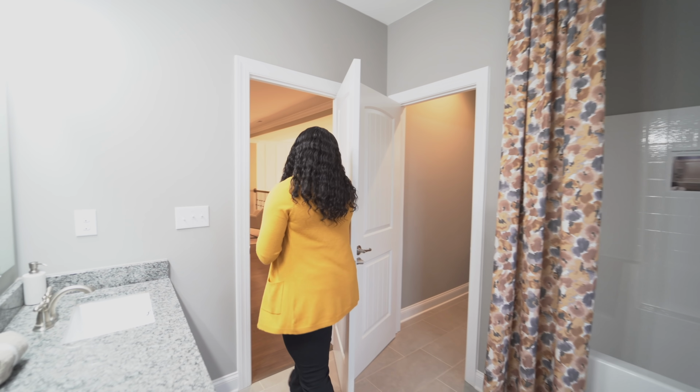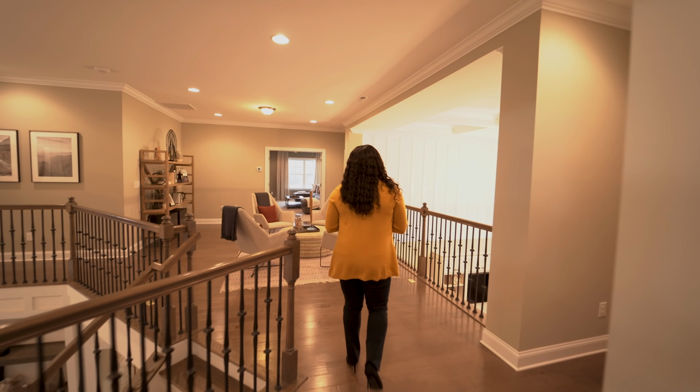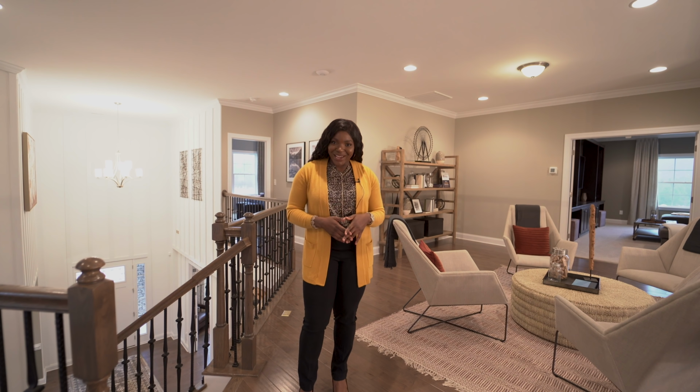So there you have it, guys. What did you think about this home? Did you love this home? Did you even know such beautiful homes are in South Carolina?